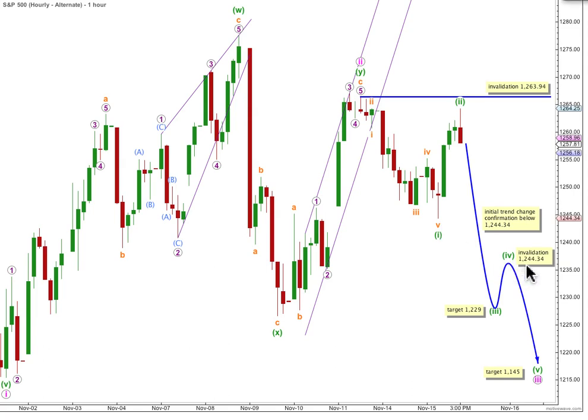point down to 1244.34. When the 4th wave correction is over, we would expect further downwards movement for a 5th wave, and at 1145, wave 3 pink in its entirety would reach 1.618, the length of 1 pink, which is off to the left of the chart. It has its low down here.